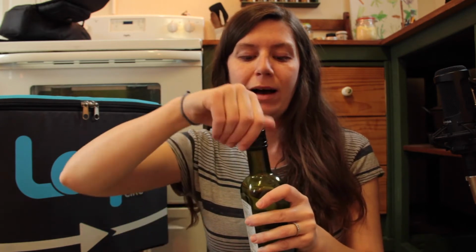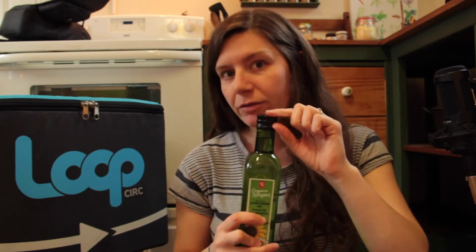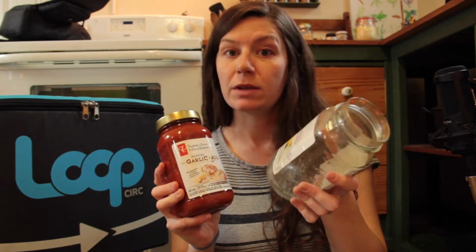And then there's also this little metal ring that is left behind when you snap that open. So I don't know what that looks like when it's returned to Loop, if they're able to remove the whole thing and start fresh with a whole new lid system, so that wouldn't be reusable, but this part is reusable. It's a start.